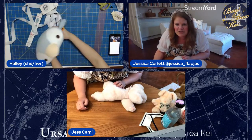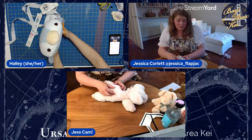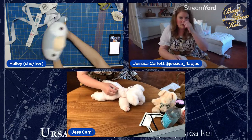Someone said they want to make a backpack with a big teddy bear someday. That is a great idea, definitely. And I'll talk a little bit about that later on, backpack straps.